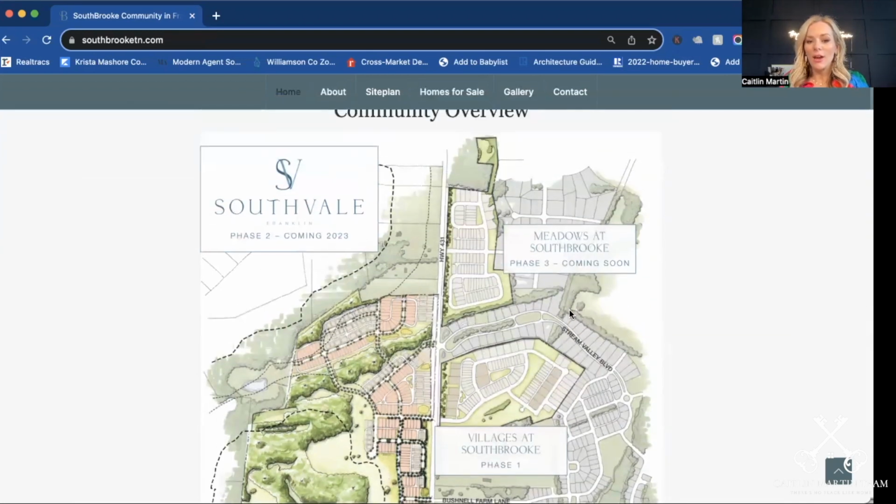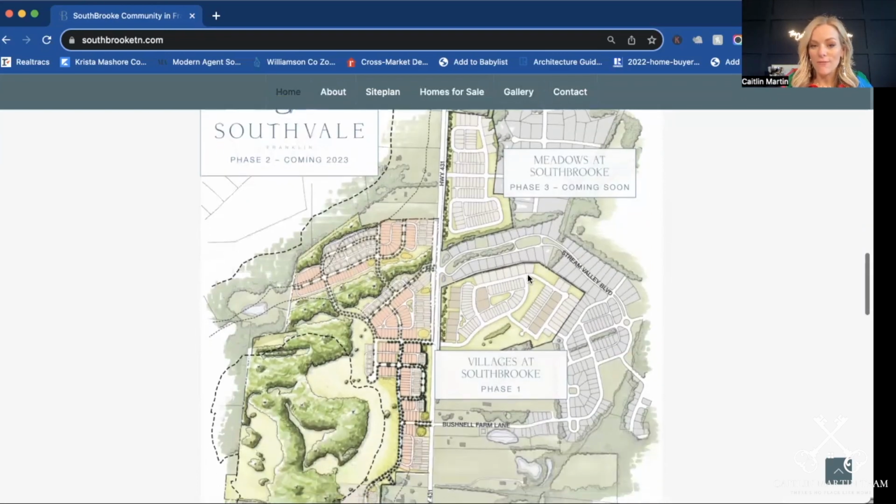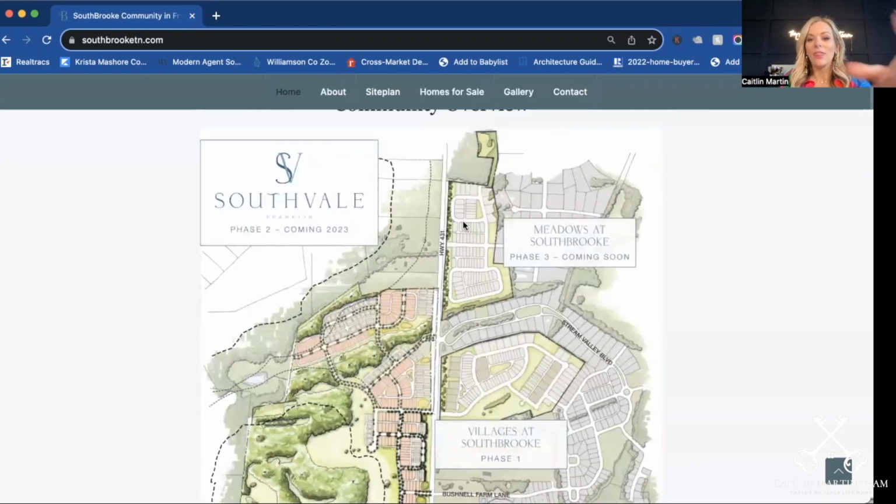So again, this Highway 431, that is Lewisburg Pike. You can see that the Meadows of Southbrooke, this coming soon phase, you can see up here that is going to be north of where the current phase of Villages of Southbrooke is. That is going to be right here where I'm circling with the mouse. You can see right here, this is Stream Valley. It's the neighborhood that wraps around where the Villages of Southbrooke are currently. So you will have on the northern side, that's where you're going to find the Meadows at Southbrooke. And again, that's going to be moving north on Lewisburg Pike towards the Goosecreek Bypass.